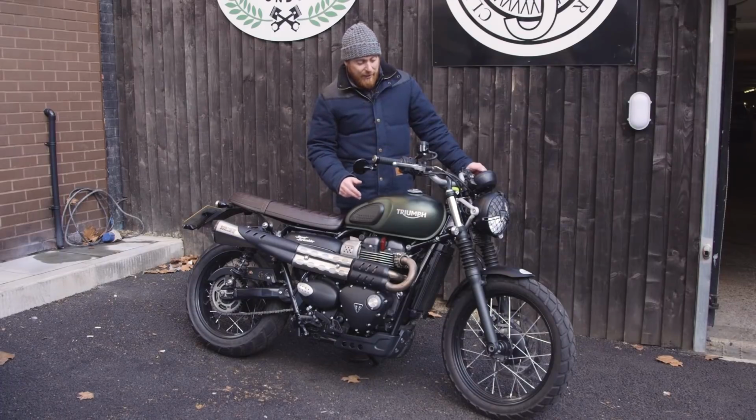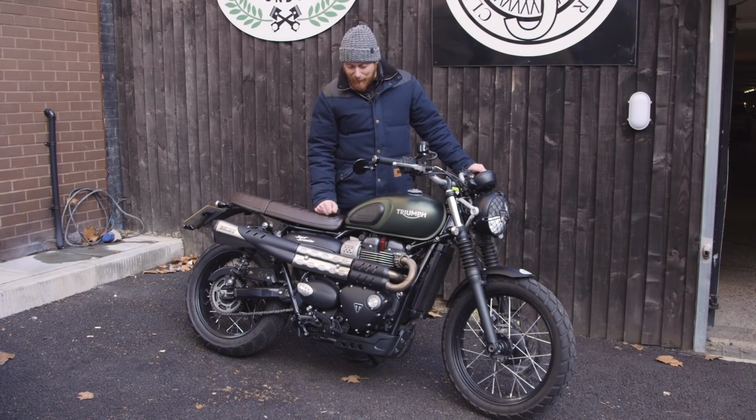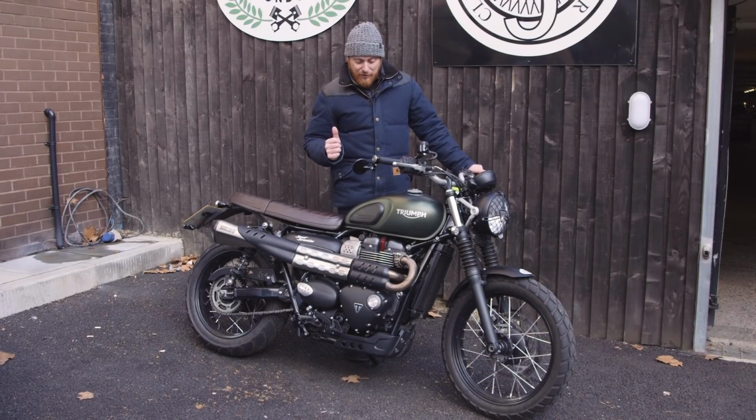Triumph is setting up an off-road centre in Wales, and they're going to have a couple of the Street Scramblers on their fleet there. And I, for one, hands up for heading over there for the weekend and ragging some of these off-road again. Maybe some knobblies wouldn't be a bad thing to fit for that sort of experience, but yeah, really good bike, and I look forward to swapping out my Street Twin and trying to get myself one of these.